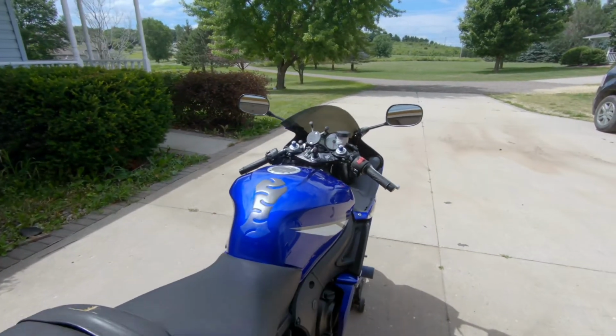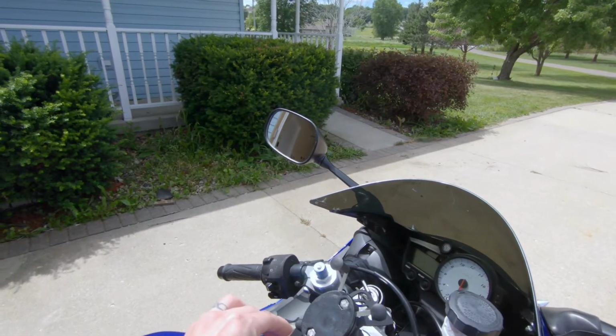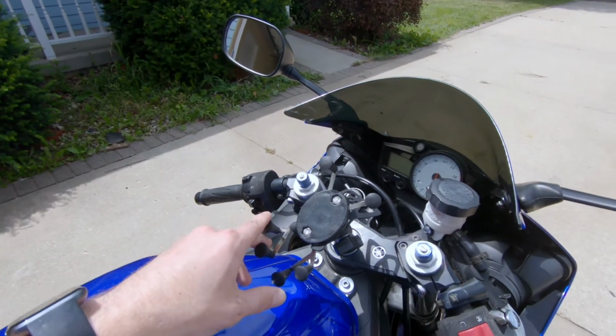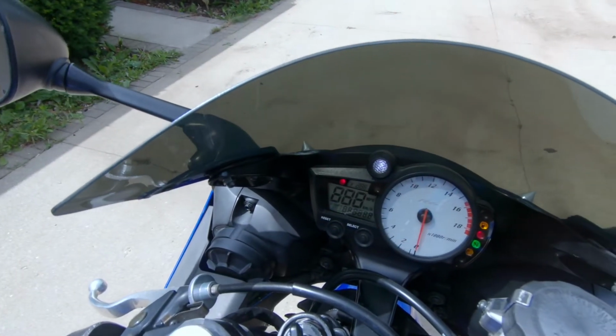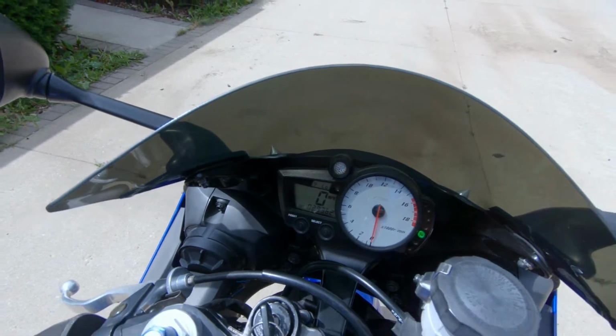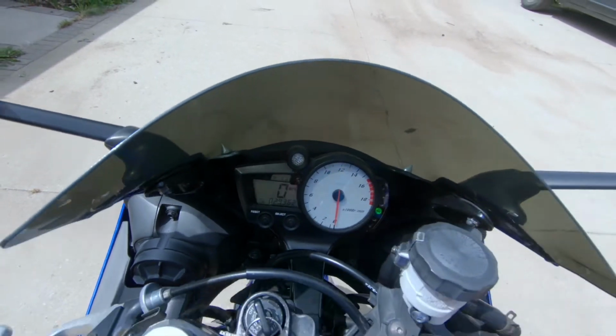Starts right up, idles nice. This mount for your phone will come with it. The owner said the next person can have it, so that'll be yours as well. But let's go ahead and show you guys the miles. See 29,362. This is a cold start. You can see the temperature right there is low.